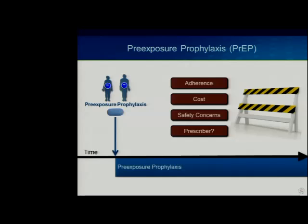There are a number of barriers with PrEP. There are a lot of concerns about adherence, cost, safety, and the prescriber. Before deciding who's going to be prescribing this, I just want to underscore that we're really in the early phases of understanding how to optimally use PrEP. And with antiretroviral therapy, when it first rolled out, it wasn't all successes initially. So I think we really shouldn't be giving up on the possibility. We should really be thinking about PrEP as a major HIV prevention tool.